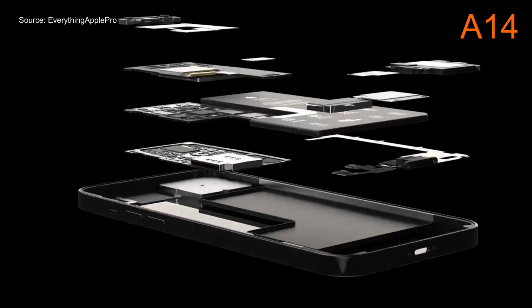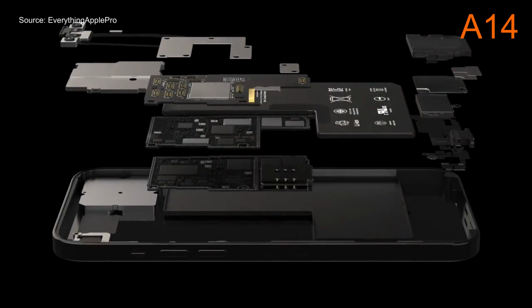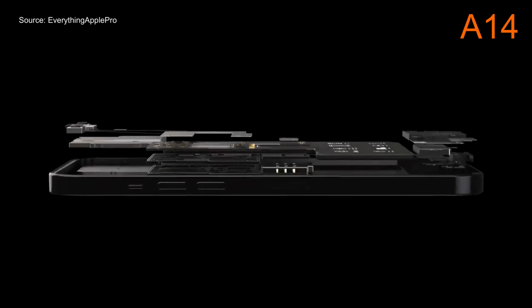The iPhone 12 will come with the A14, which will be no slouch. The A13 Bionic is already a beast of a chip, and I'm sure this will be the fastest iPhone ever. But that's not a surprise, because every year it's the fastest iPhone ever.